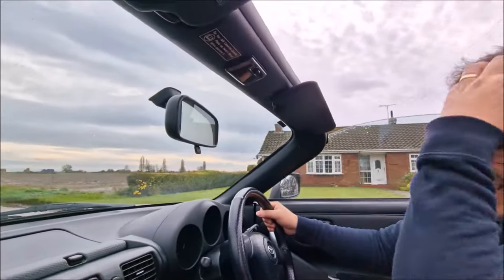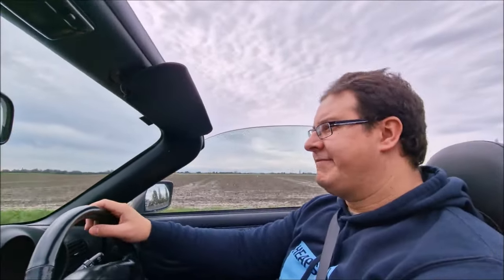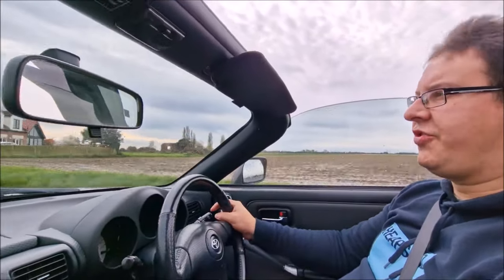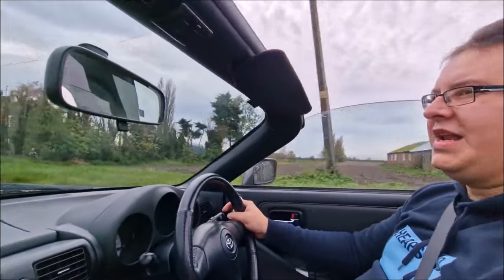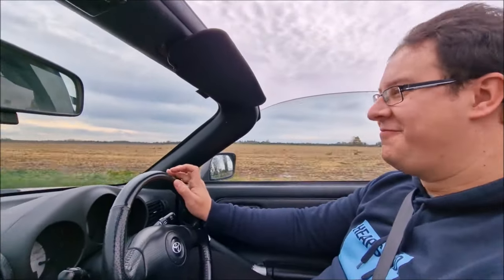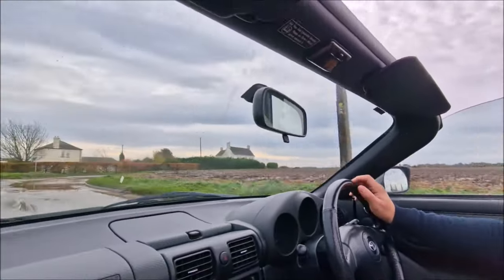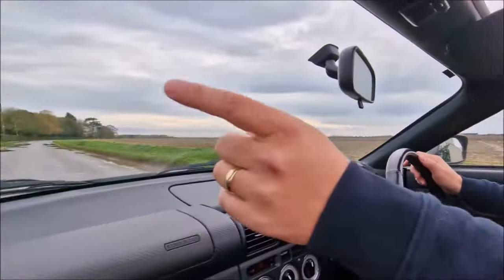But now the top's off, you can see what it's going to do to my hair. What's my view like? Well, it's okay. What's the buffeting like? It's quite buffety. Do I think that small 3-inch acrylic visor will do much? No. But it's about having the wind in your hair on a summer's day and not on a winter's afternoon in Lincolnshire. The driving is better with the top off. I'm not going to go through the puddle. In fact, I'm going to continue on this way. We're blowing, literally, blowing the cobwebs away.